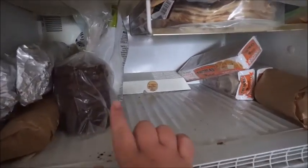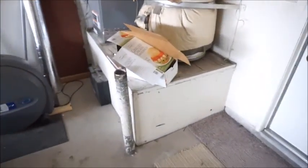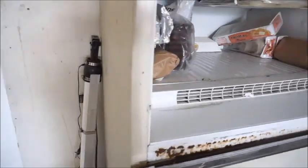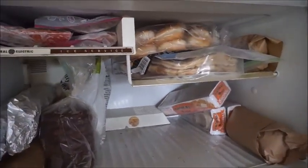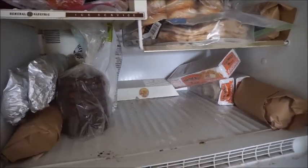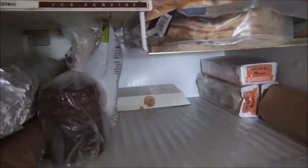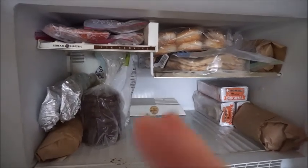I took these out of the boxes. This was in a Costco box. I took that out. I had these chicken sandwiches, 2 boxes. I took them out and individually put them in my refrigerator inside the house. So anyways, just try to make as much space as you possibly can, because obviously you're going to be using up freezer space for all your freezer meals.